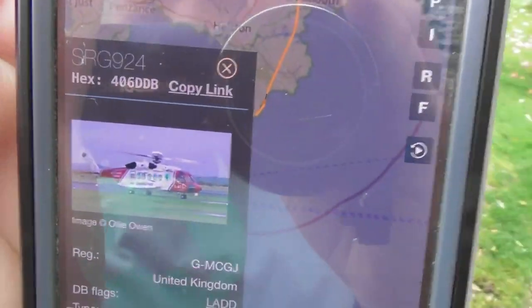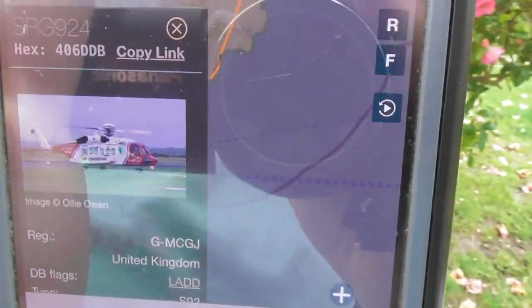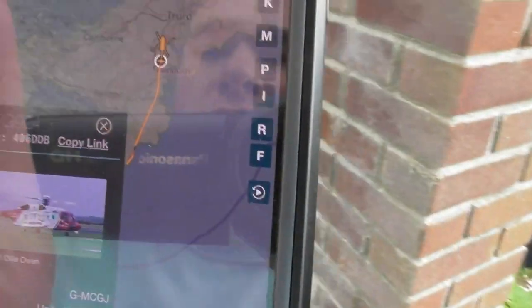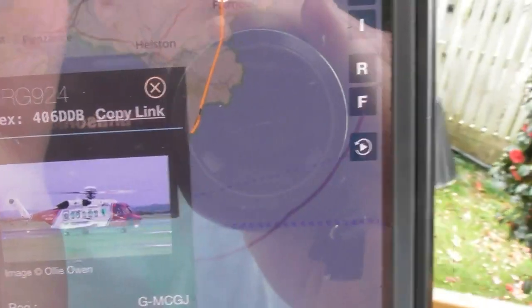Well, there we go. As you can see, that was definitely an awesome overhead pass from the Coast Guard helicopter we've just seen, which is basically the Sikorsky S-92A Helibus. What an awesome flight pass that was. Look at that, such an awesome flight pass compared to the first one that we just saw.